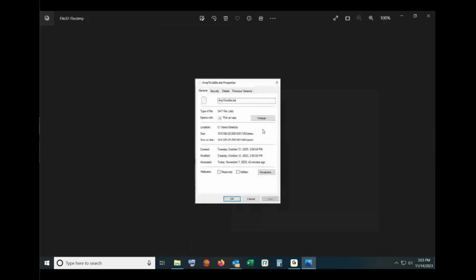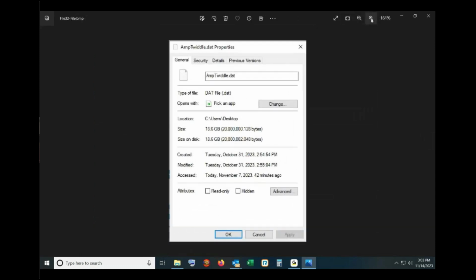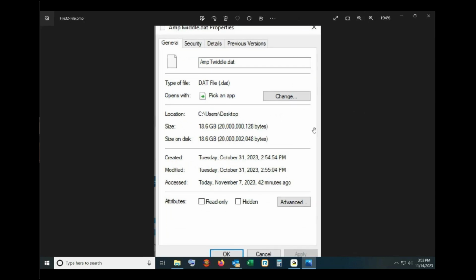So now that we've acquired this data, it's in this file called amp twiddle, because I twiddled the amplitude, as I said, increased it slowly, decreased it, and then, oh no, other way, decrease, increase, and then quick decrease, increase. Again, we've got our exactly 20 gigabytes file with 128 byte padding, probably required for file size rectification or whatever.